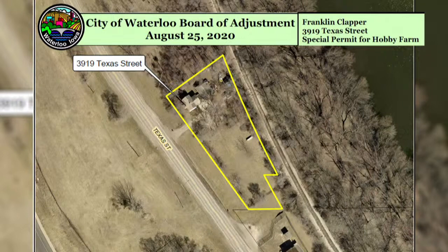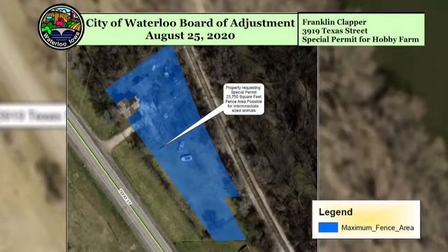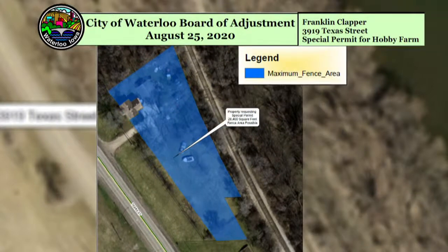At the present time, the property is not properly fenced and would need to be fenced to meet the requirements of the ordinance unless approved by variance. Even if properly fenced, the property would only have 23,750 square feet of fenced area for the intermediate animals that does not meet the requirements of the ordinance to allow for the goat. For smaller animals, there would be 28,400 square feet of fenced area. The ordinance would allow for 9 animals such as chickens.